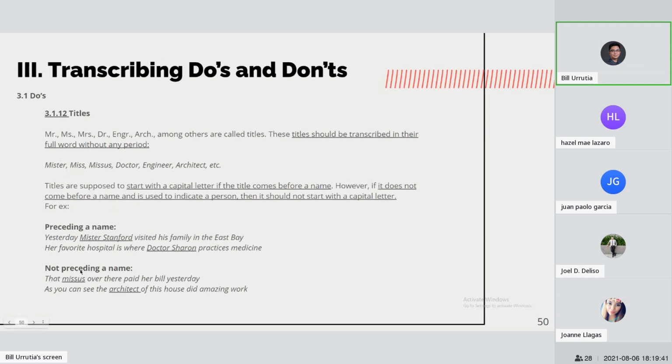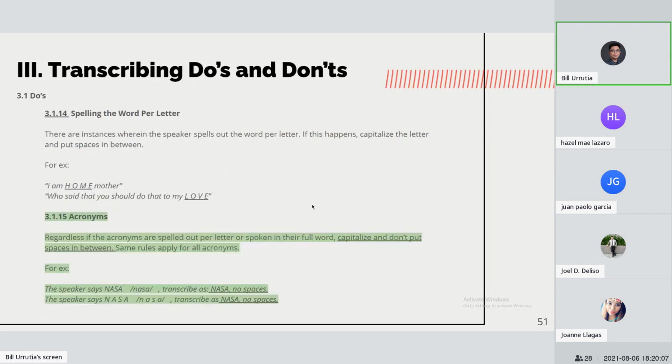What if it's not attached to a name? So like this one, that Mrs. over there paid her bill yesterday. Or as you can see, the architect of this house did amazing work. So hindi naman sinabi that Mrs. Annabelle there paid her bill yesterday. Right? So hindi naman ganun. So if that's the case, kung may name, dapat capital M na yan. This is also high school English. So I believe narinig nyo na to somewhere before.